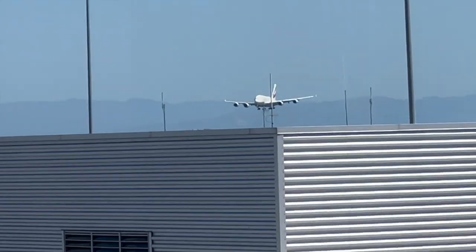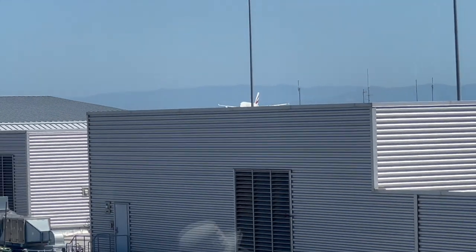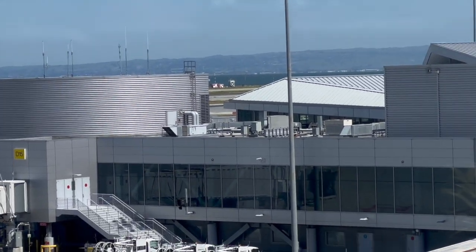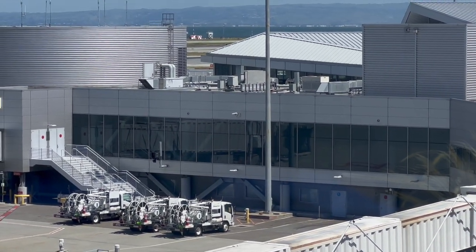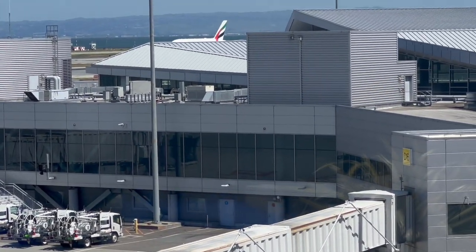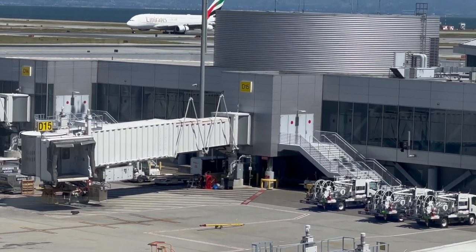Let me zoom in. There she is. Look at that majestic view right there. Wow. And she's gonna be going into the building. She's gonna be touching down, and we're gonna catch her. All right, here we go, everybody. Get ready, Emirates A380. Oh boy, there she goes. Get ready. I'm totally ready. I'm 100% ready. There it is. Oh my god, look at that. Wow. There she is.